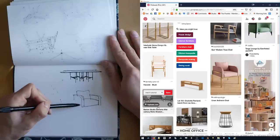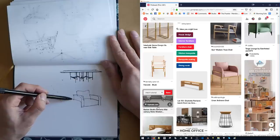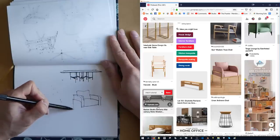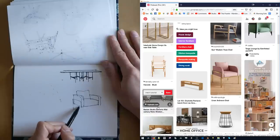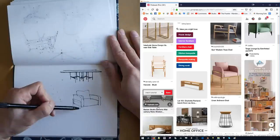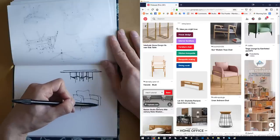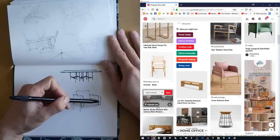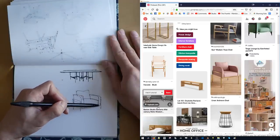But this chair kind of looks like it probably tastes like ice cream, I think. Probably tastes like ice cream. So yeah, I guess chairs are good for, at least for some perspective practice. Maybe not quite as boring as a cube.